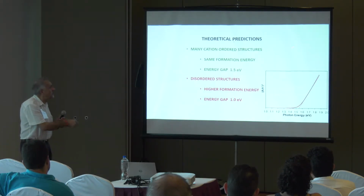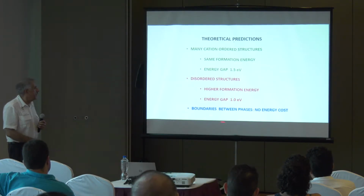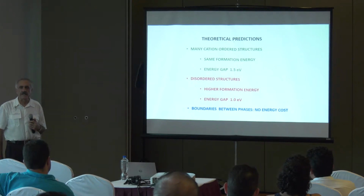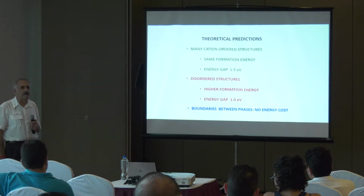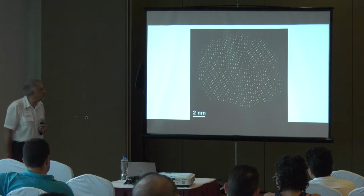We got many ordered structures. And we did one more thing. We did boundaries between phases, and the boundaries don't cost any energy. So what's nature going to do? And nature does this.